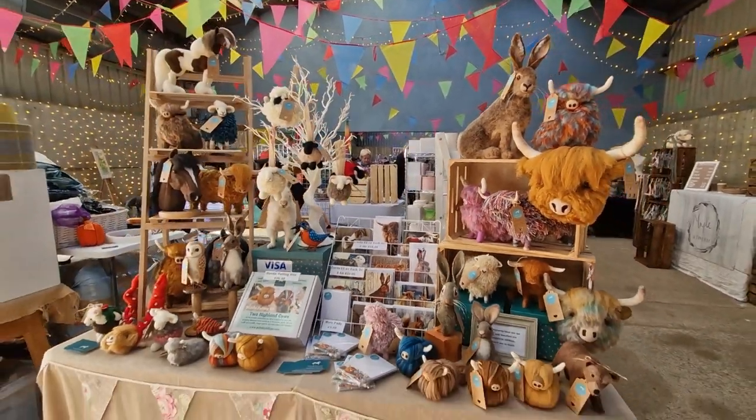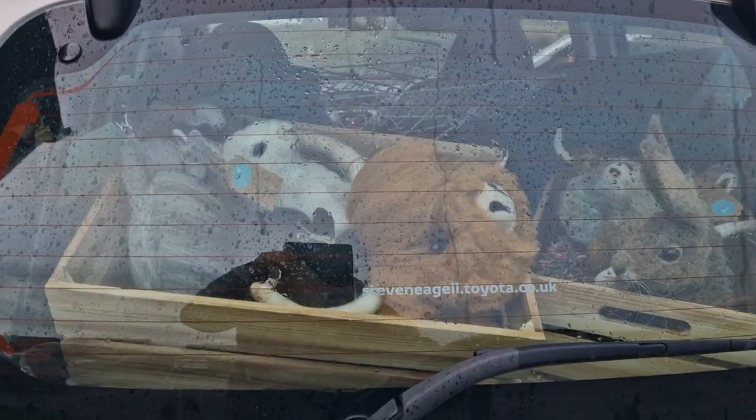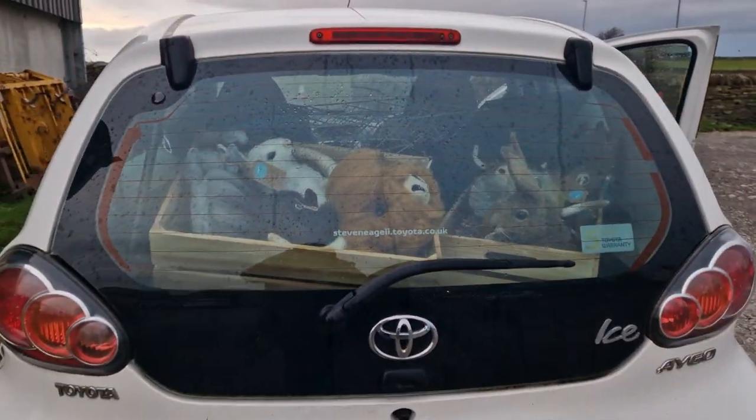But I thought this was funny on the way home. What must I look like with all these animal faces in my car? A bit peculiar. So I did the craft fair yesterday.